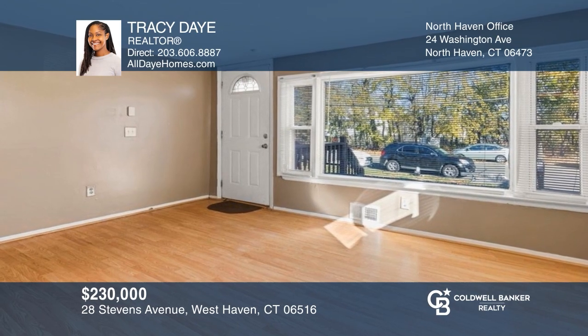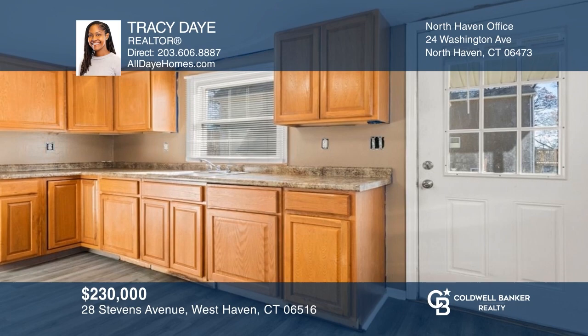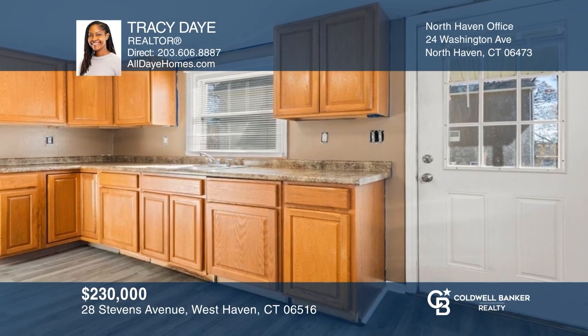This spacious 2-bedroom ranch is in a great location on a generous lot, offering a spacious living room and eat-in kitchen. See it in person by calling Tracy Day.